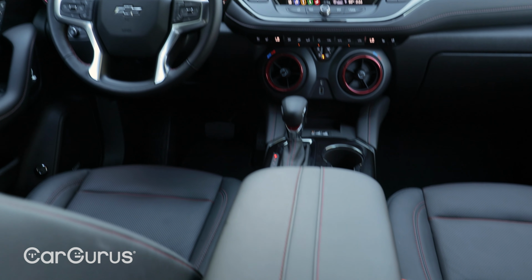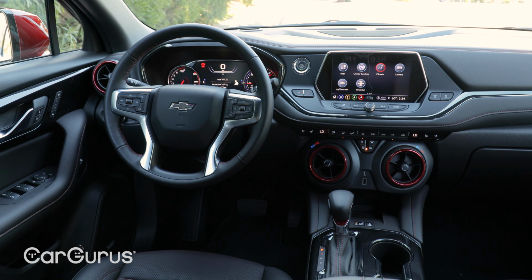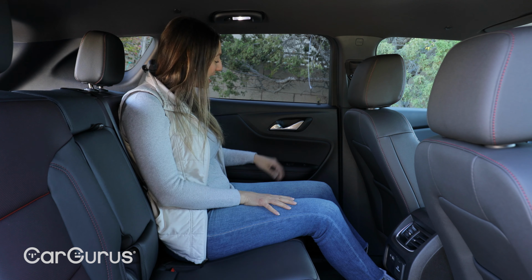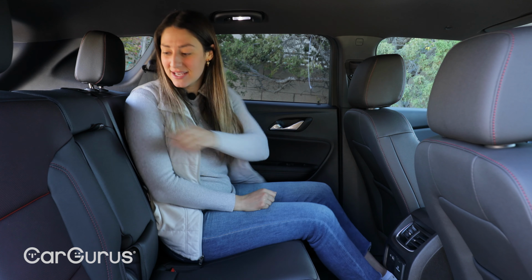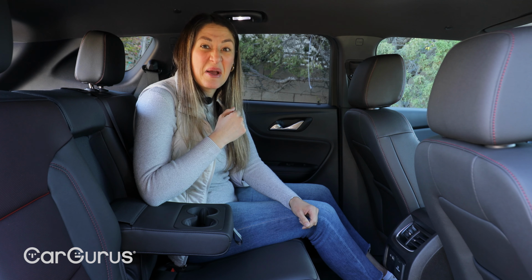One more thing to note is that this tester does not include the panoramic sunroof, but you can get it as an option. In the back, I have plenty of leg and headroom at 5'9". I can hit this button right here to heat my seats, which is standard on the RS. There's a center armrest with 2 cup holders, although it's a bit hard.